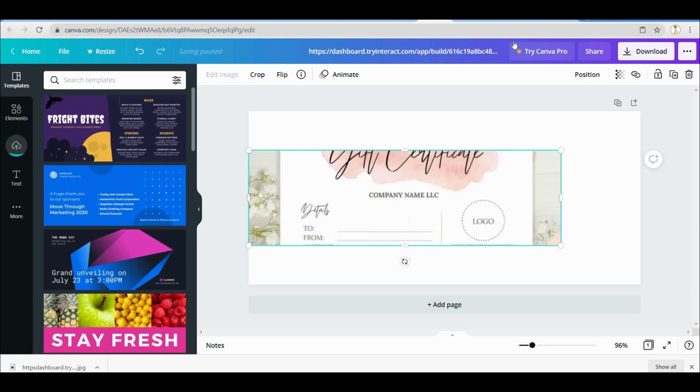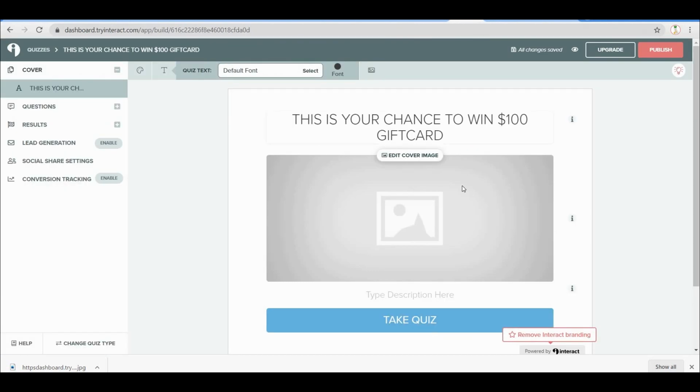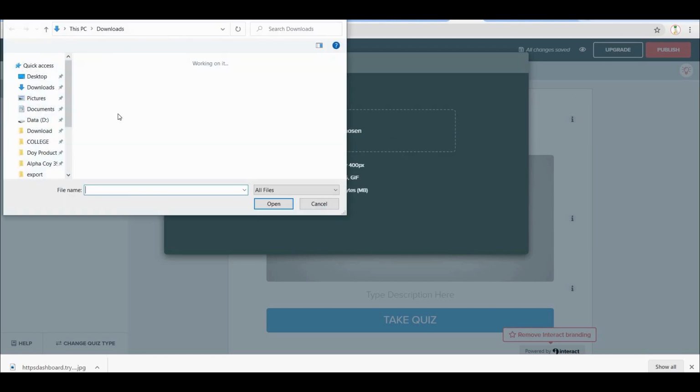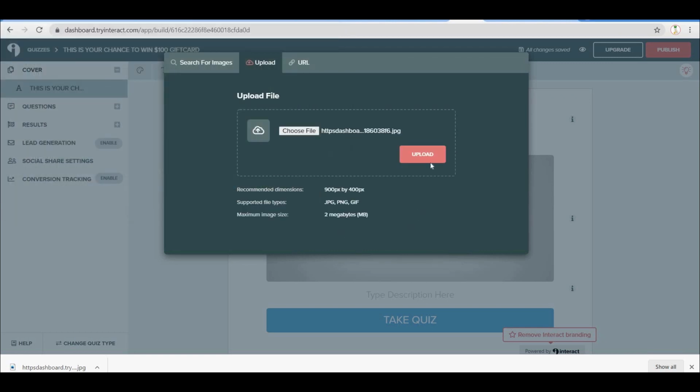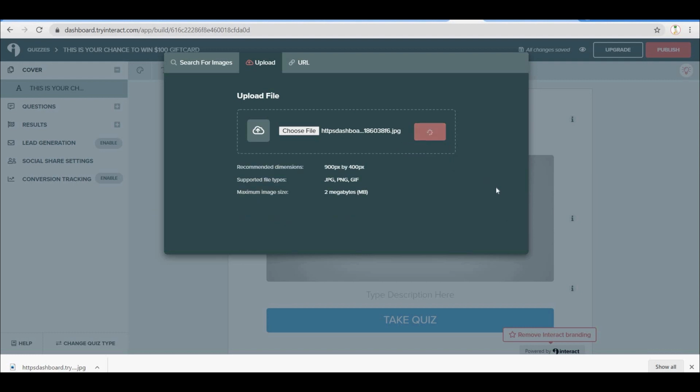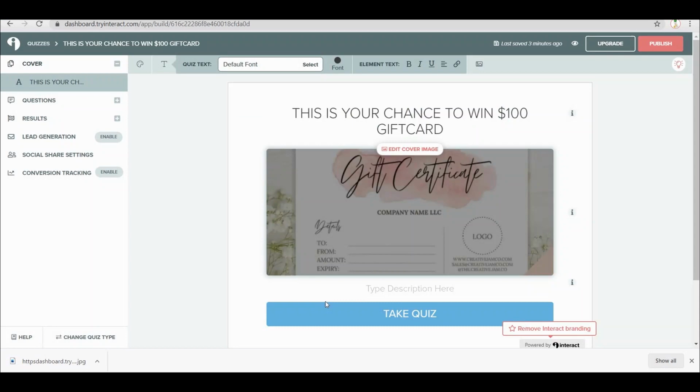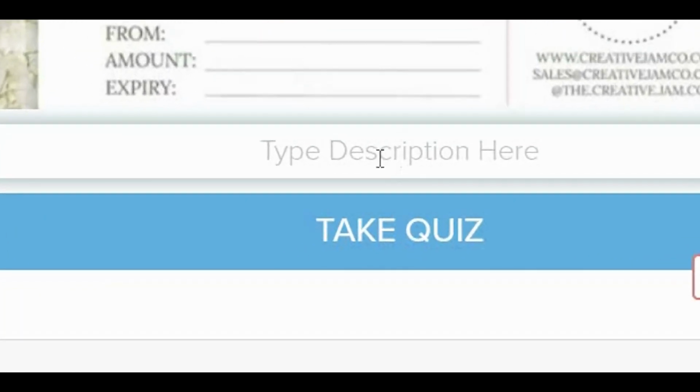After that, you can come over here and upload the photo by clicking on Upload. Then select the photo we generated, and it will upload the photo immediately onto here. You can drag it about, make changes, and then save it by clicking on it. Then go to the description right here and enter to win a $100 gift card.